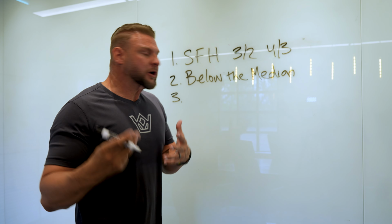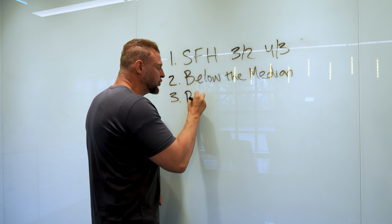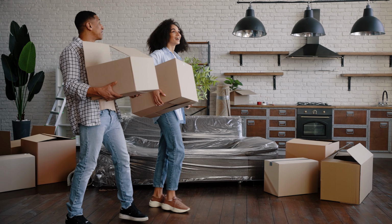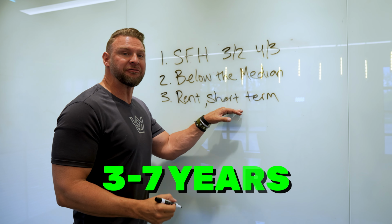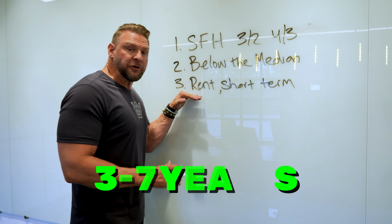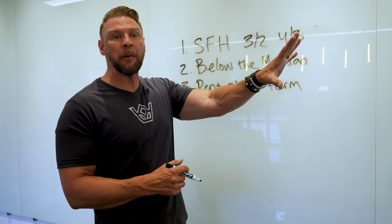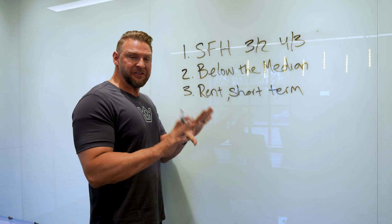Number 3, we're gonna buy this home, we're going to rent it out, and we're gonna hold it for the short term. That means I might hold this home for 3 years, 5 years, or 7 years. When we do rentals, what we're focusing on is something that can be passive, because I can have a property management company actually get this thing rented out.